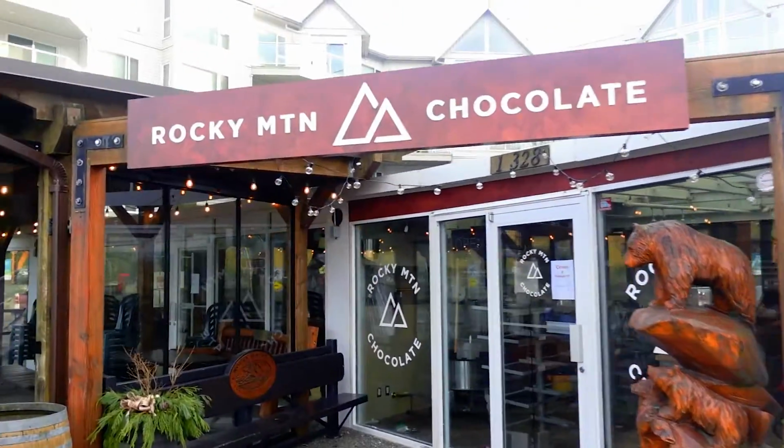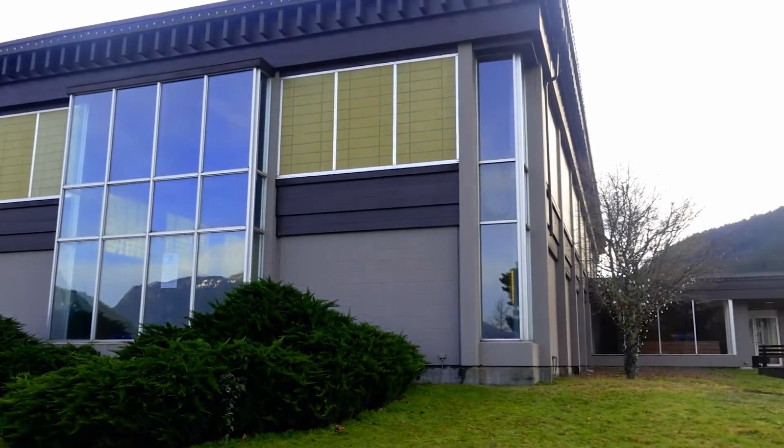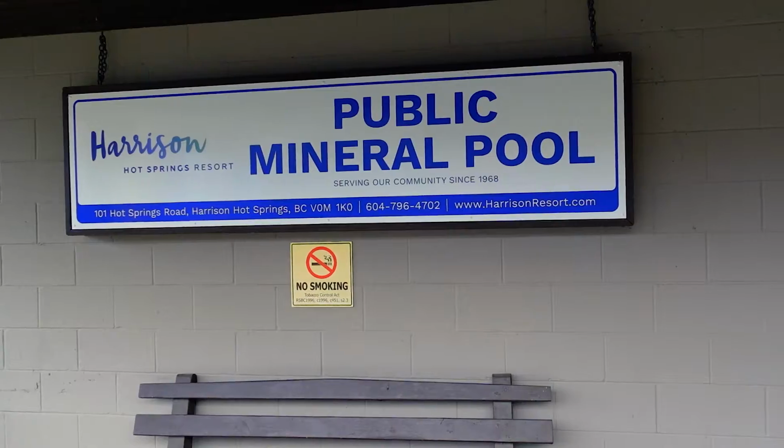Another closed sign. So even though the only way you can use the pools at the resort is actually being a guest at the resort, there is another option. There's a public hot springs pool. It's not nearly as nice as the resort, but it gives you an opportunity for a couple dollars to go experience the hot springs water for yourself. After doing a little bit of quick research, this pool is actually closed right now due to COVID.